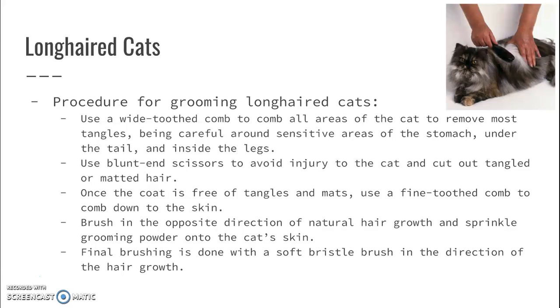Once the coat is free of any tangles or mats, you want to use your fine tooth comb to comb down to the skin, really get in there. You actually want to brush in the opposite direction of the natural hair growth and sprinkle that grooming powder onto the cat's skin. That'll help remove any excess oil and help soothe any irritation. And then, of course, your final brushing is done with that soft, natural bristled brush in the direction of the hair growth. What that does is smooth everything back down and gets that grooming powder nice and close to the skin.